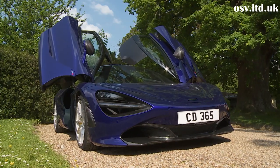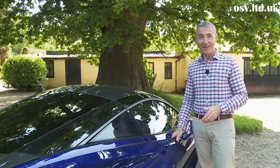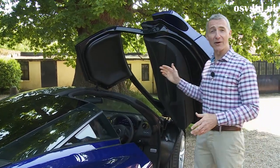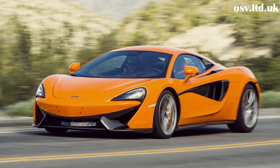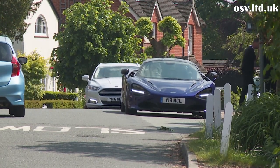We should talk about these dihedral doors. After all, if you buy this car, your friends will. They're not the same as the ones McLaren's offered before. The 80-degree opening angle is lower. That's to help in underground car parks. And they require 155 millimetres less space at the side than is the case with the lesser 570S model. That increases accessibility when you're parked in tight spaces.